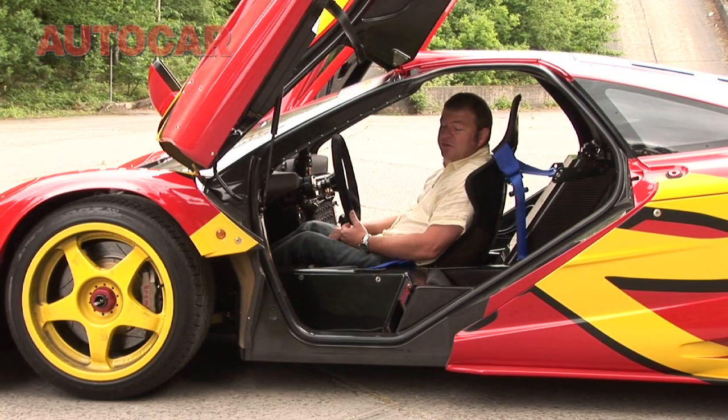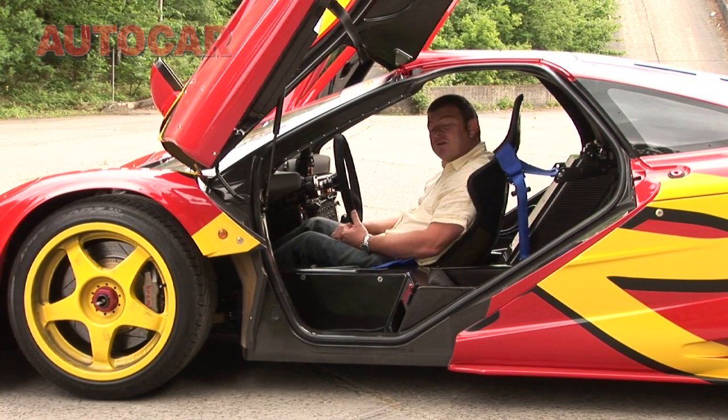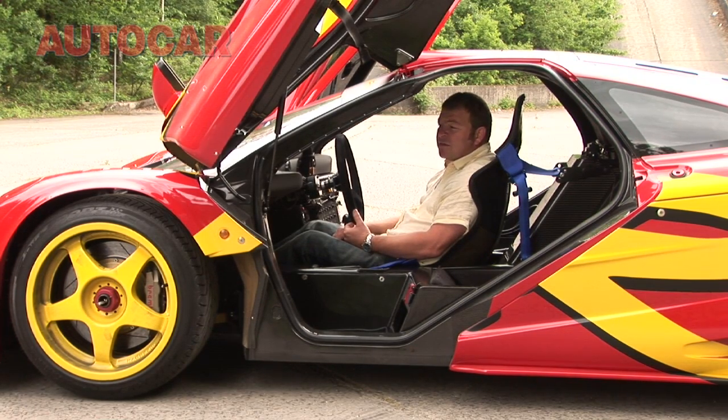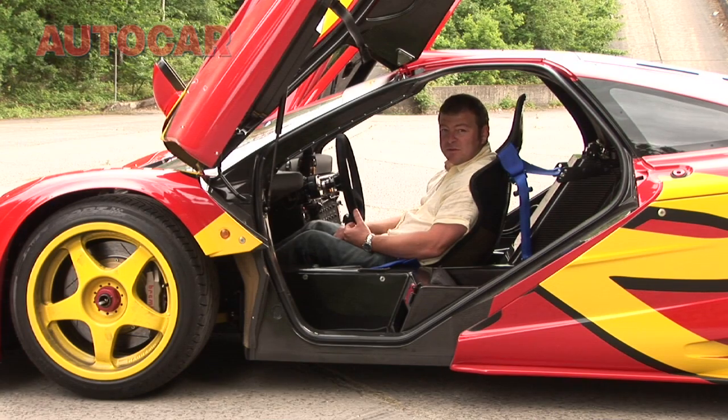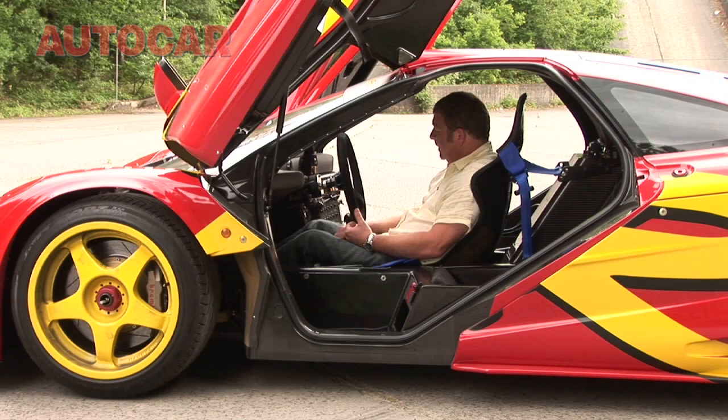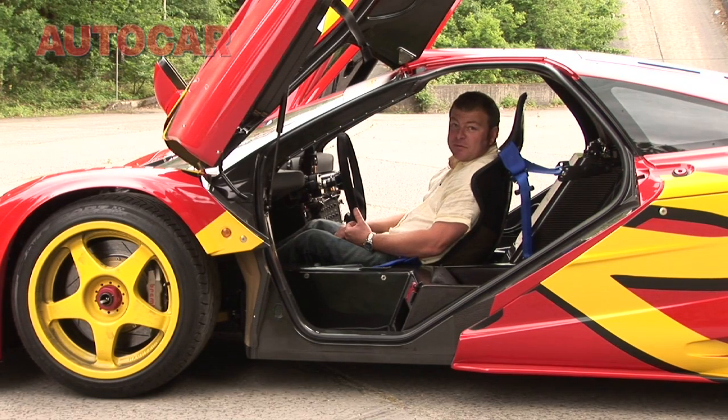There is a slightly more serious side to what we've done here today, though, and that is that McLaren has a new road car out in a couple of months' time. And I have to say, if it captures so much as a thimbleful of the soul and excitement of this thing, it should be fantastic. There's just one more thing I need to do though before we disappear.